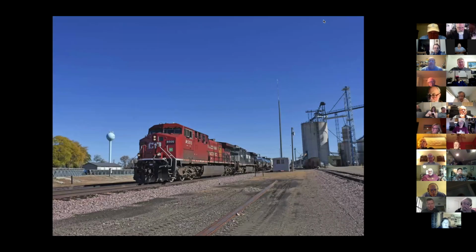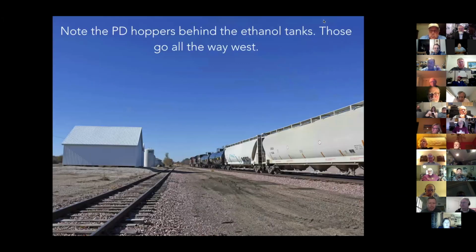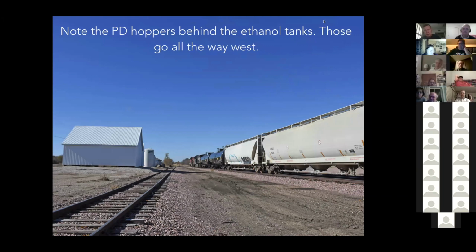A little bit broader view of Sanborn with the elevator, one of your typical grain towns in southern Minnesota. And there's the bentonite cars, following a couple of the tanks. And you know, I'm a modeler, and that general use siding that serves several industries is pretty typical of the towns out there. Sometimes they even use them as passing sidings if there's no shipper traffic on it.